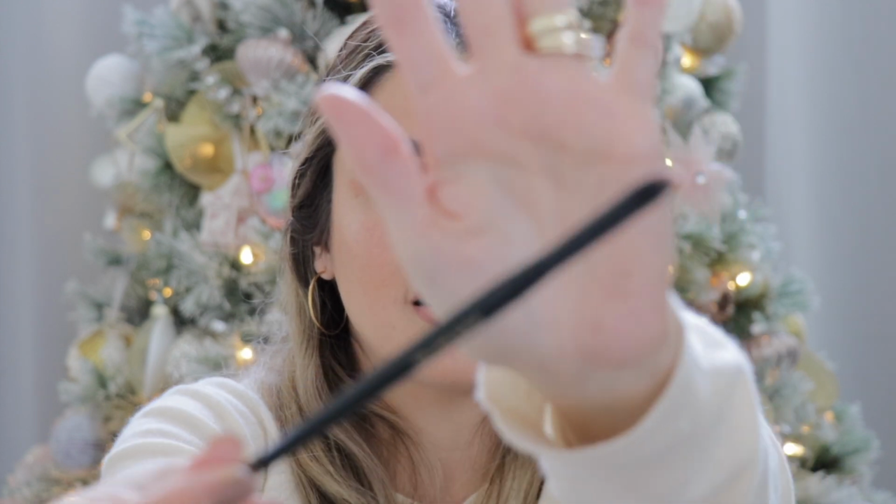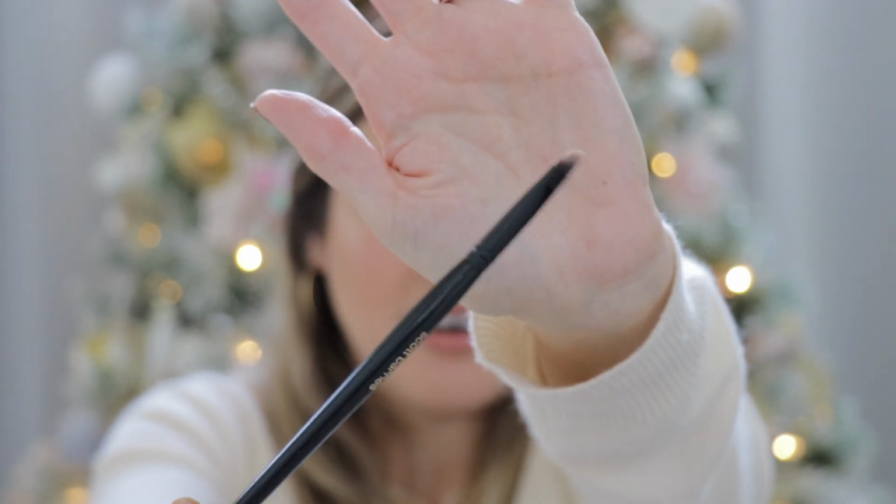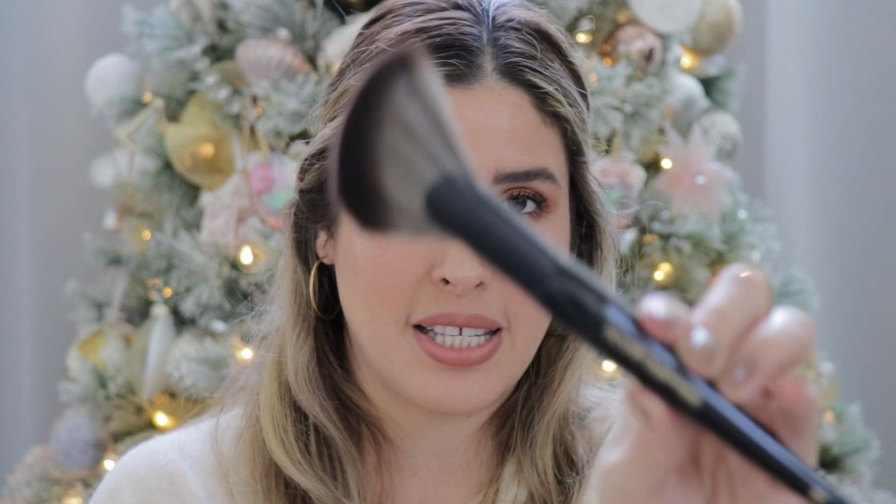And then I also went ahead and purchased the number 60, and this is kind of like a lip liner, and you can also use it for your eyes. So it's a multitasker and it is very soft. It's not super stiff, it's very bendable, and then it actually ends in a very sharp line. So I think this would be good for when you want to really blend your liner or your eyeliner too. I think that will be perfect. And then I went ahead and purchased another of his face brushes, and this is number 66.